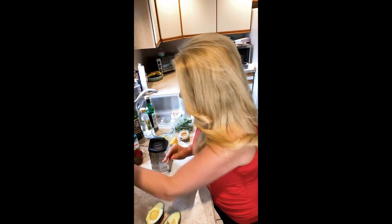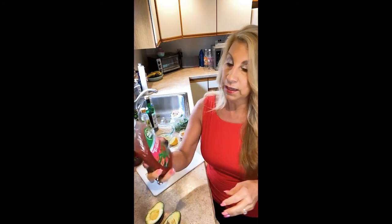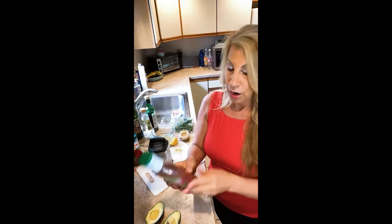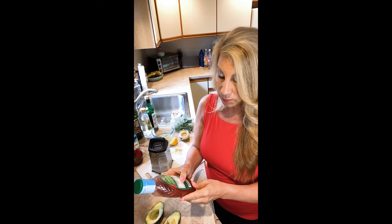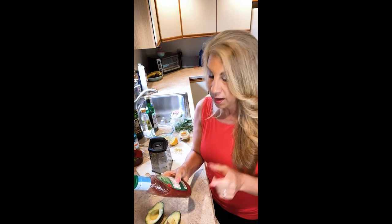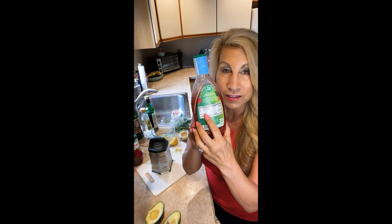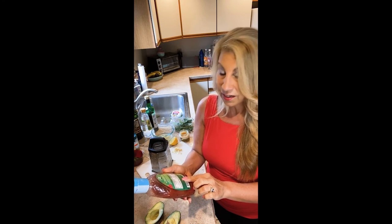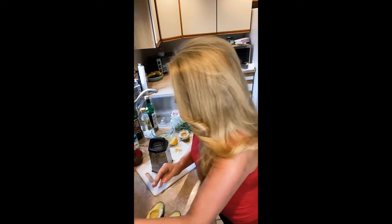Another one, and you would think, right, it says light raspberry walnut vinaigrette. You would think, oh, that should be great. It's light. Well, they have 4 grams of total sugar, and it's the sugar that they add to it. So it's not like it's natural sugar from the raspberry. They actually add the extra 4 grams of sugar. So you always want to look at your labels and see when it says additional sugar added. And if you look at the ingredients, it tells you that it adds the sugar.